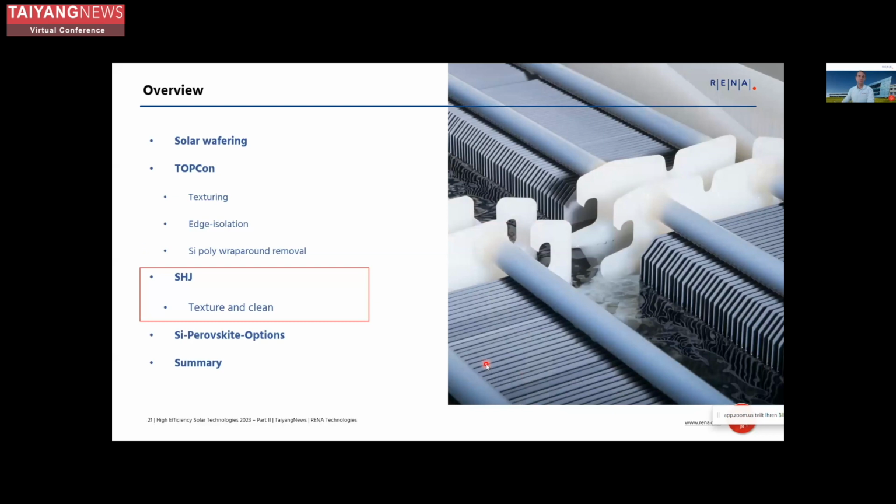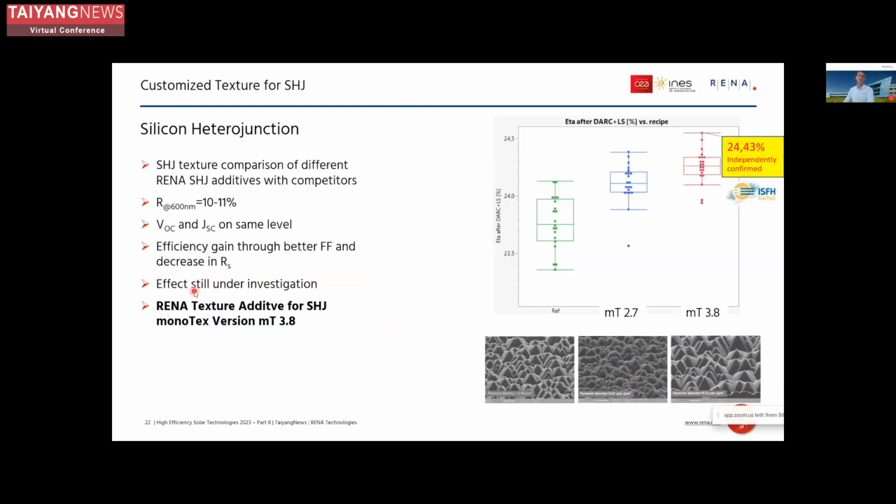Just very quickly, let's have a look at silicon heterojunction. Here, our main product is the batch texturing tool, and our innovation here in the recent months is a new customized additive for heterojunction. So this Monotex 2.7 is the same as for TOPCon, which is already showing some advantages compared to reference texturing additives as well from our side.